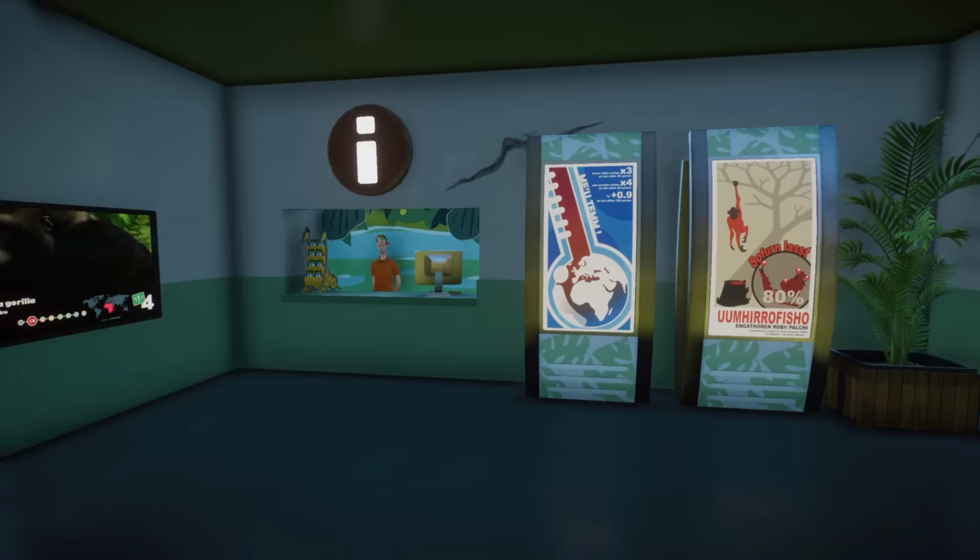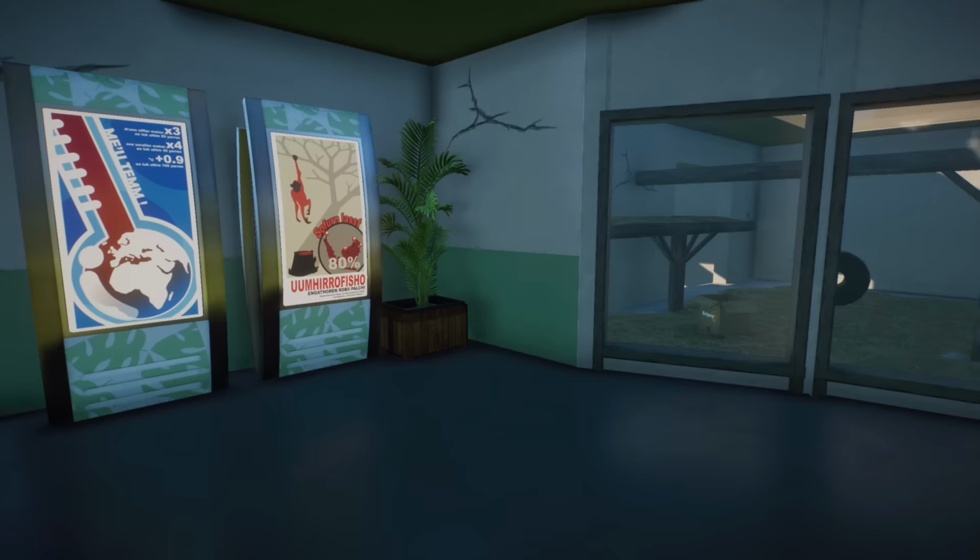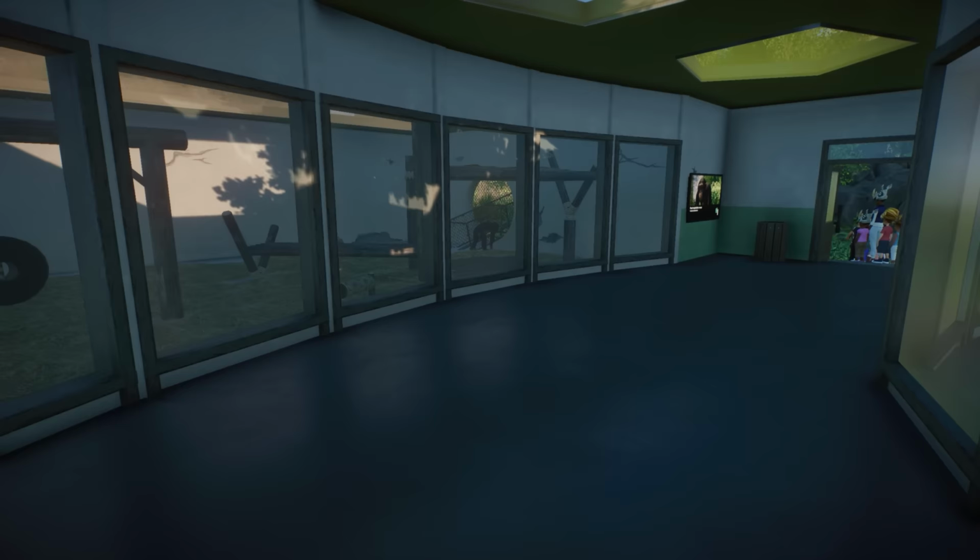For the umbrellas, we are now able to sell umbrellas in this corner as well. I found this a very boring corner and I didn't have anything for it. And I was like, yes, of course, an information stand. That is just perfect. Little planter here, educational signs on this side.